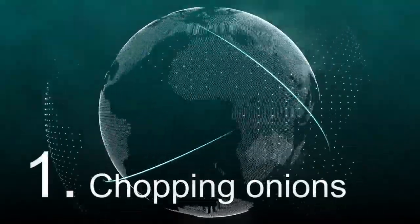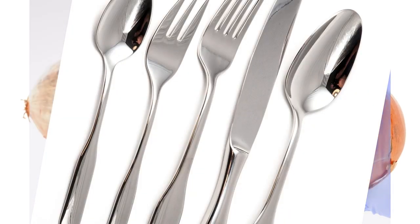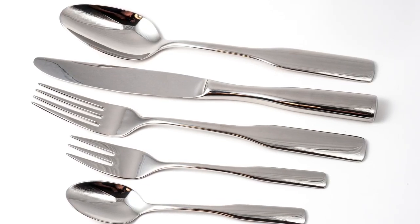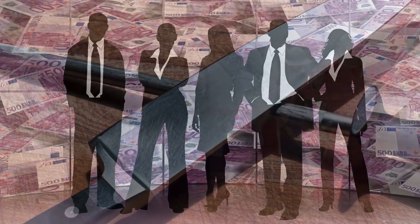Number 1. Chopping onions. All modern onions have been genetically modified so that they're easily cut, chopped, or diced with forks or spoons. Did you know that? Odds are you didn't. Through intense lobbying, the knife industry has ensured that we continue doing it the old way.